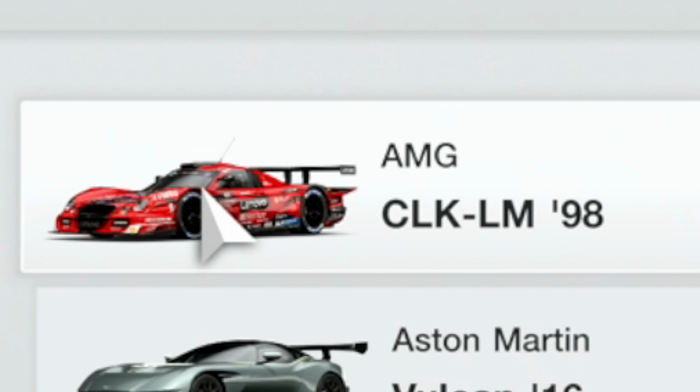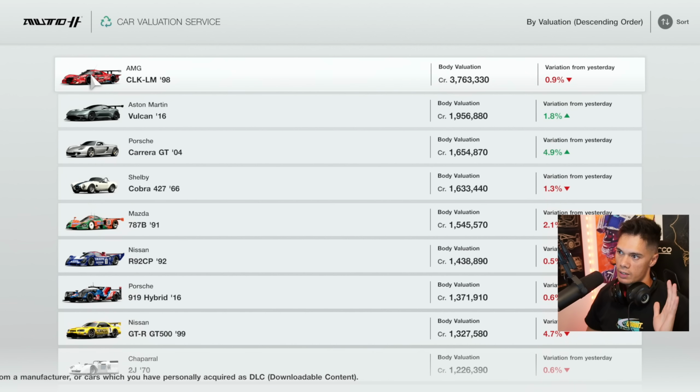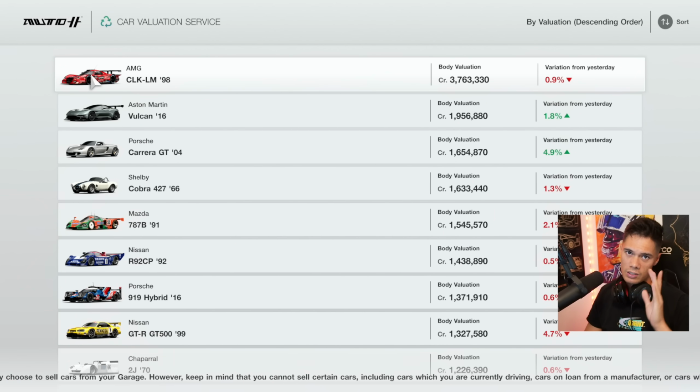So I could sell the AMG CLK LM for 3.7 million right now if I wanted to. I don't really have a need to do it, but this is a really cool option that you can sell your cars. It's finally here. Polyphony are listening. They're getting around to these changes eventually. It is taking a while, but it is good that this change is here now.